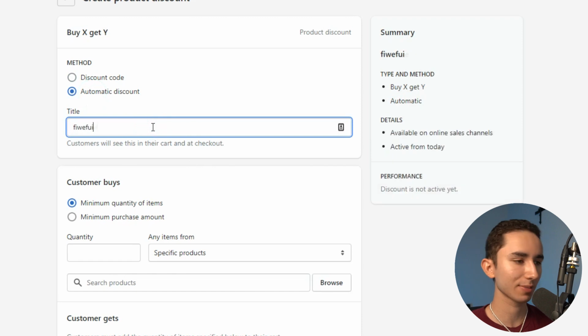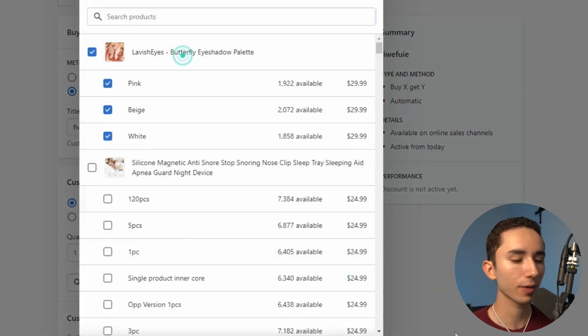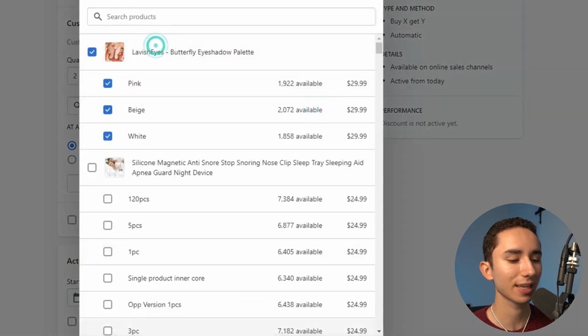For title, it really doesn't matter. You can just do a bunch of letters. No one else is going to see this. Now, for minimum quantity, you'll do one quantity like this, go to the product that you're selling, click add. Then it depends on what offer you're doing. If you're doing BOGO, you just have to do one quantity. For me, I'm going to do buy one, get two free. So I'm going to do two like this. And then you'll just look up the same product that you already have.